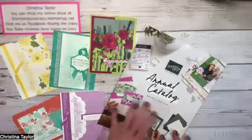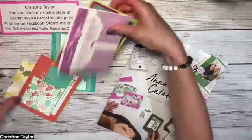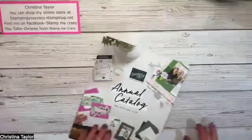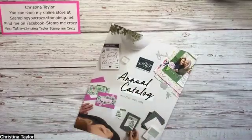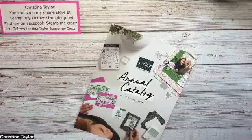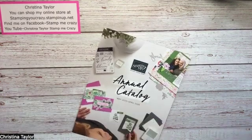So, okay, here's a peek at the projects that we're doing today, and I'll take you through these. And then let me set those aside. I'm looking to see if I grabbed that kit. Oh, here it is. I knew I had it.